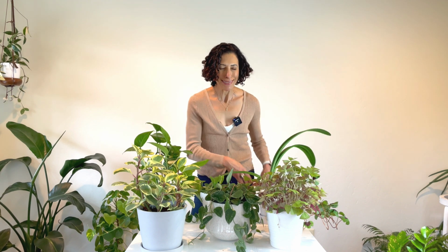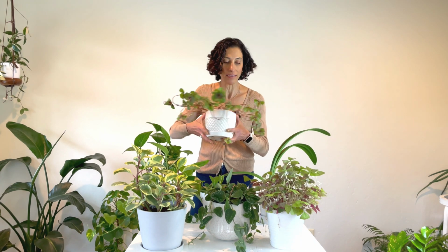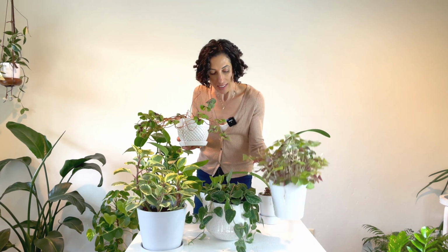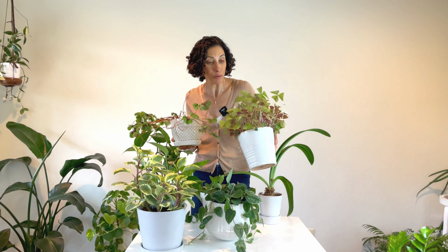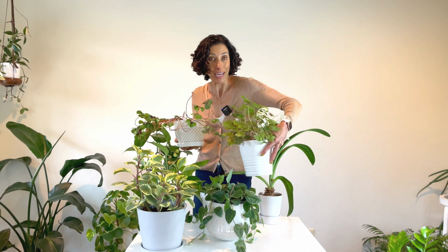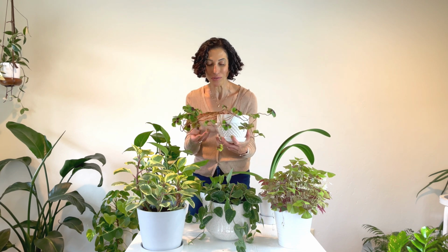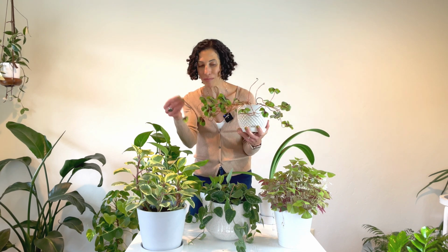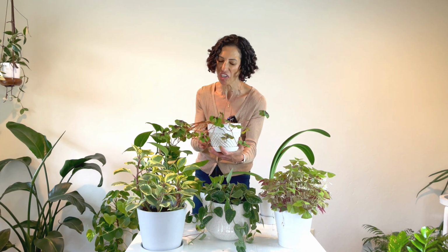Now, a plant that is not as predictable in its dormancy would be the oxalis. I have two varieties of oxalis here, and you can see this triangularis is beautiful and full and lush and blooming, so clearly not in dormancy. This one, the iron cross, looks not good. It looks like it's headed toward dormancy. The stems are really leggy, they're dying back, the leaves look not good.